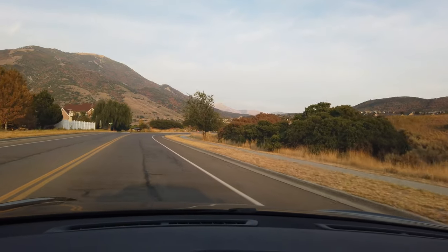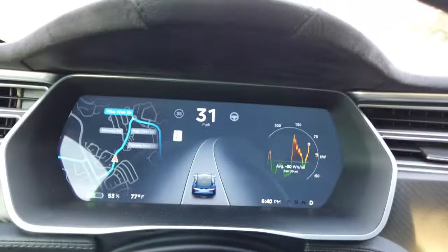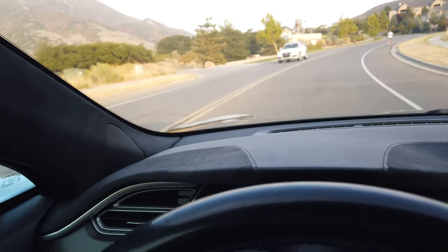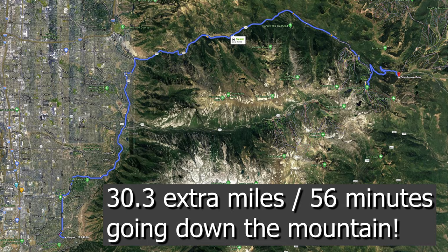We're just now heading up the Draper side of the point of the mountain, and we're down to 53% battery. It'll be down to 52 shortly, I'm sure. And so we were able to drive all the way from Guardsman Pass to this area in Draper right there, all with the free energy that we recouped going down the mountain.